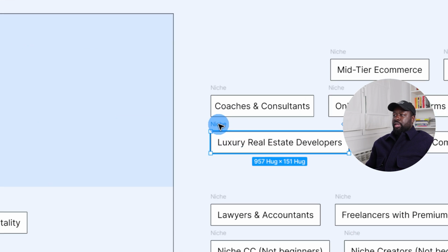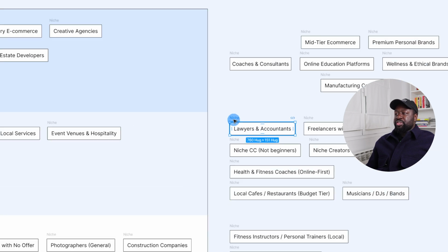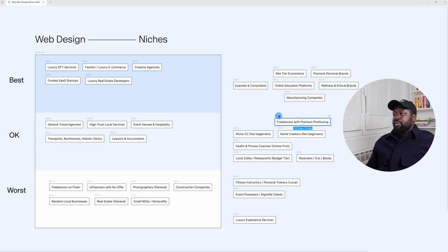Now, luxury real estate developers. And I'm not talking about agents, I'm talking about high end firms. And this one goes to best right here. The next one I will add is lawyers and accountants, especially boutique or premium positioned firms. And this one goes to okay. The next one I will add is freelancers with premium positioning, and this one includes makeup artists and personal stylists and such. And this one goes to okay.